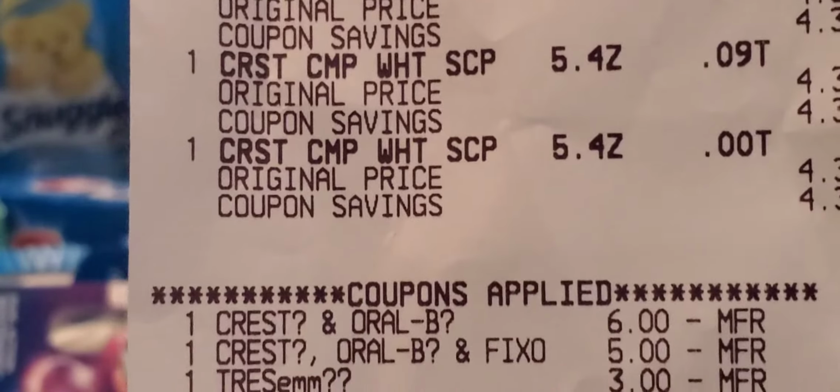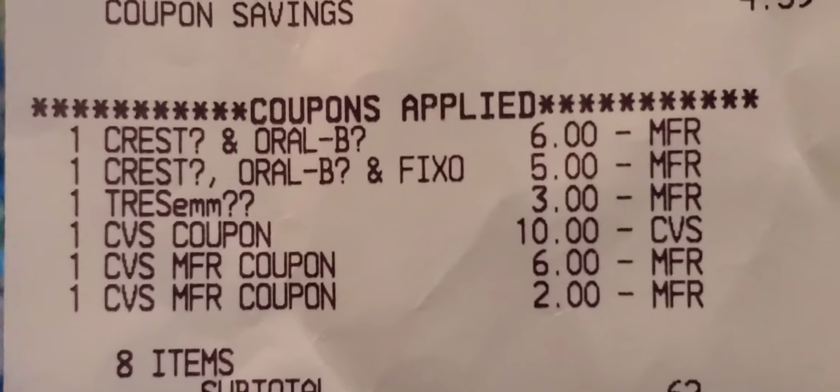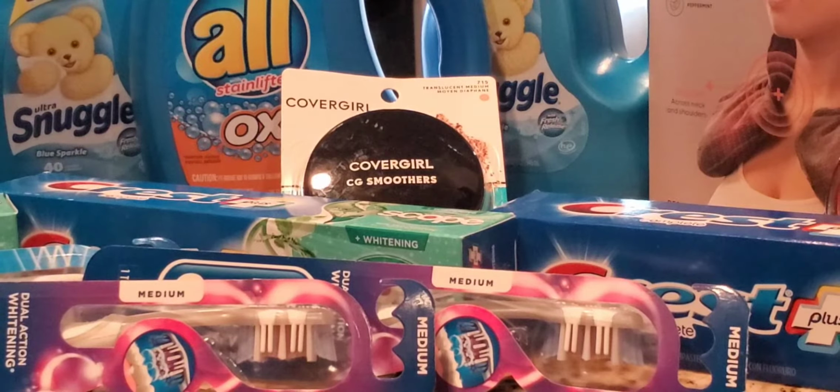But with that being said, here all my coupons and CRTs scanned beautifully. I paid 62 cents out of pocket, but in return, I got $5 back for doing the Crest. I got $4 for doing the Oral-B, that's $9. And I get $2 for doing the Tresemme, that's $11. Then I took my receipt over to Ibotta right there in the parking lot, and I got $1 back for each Tresemme.